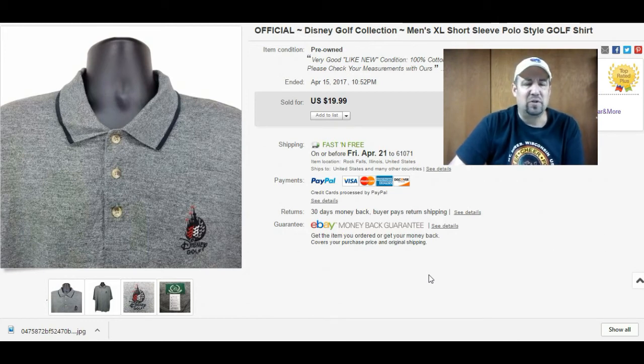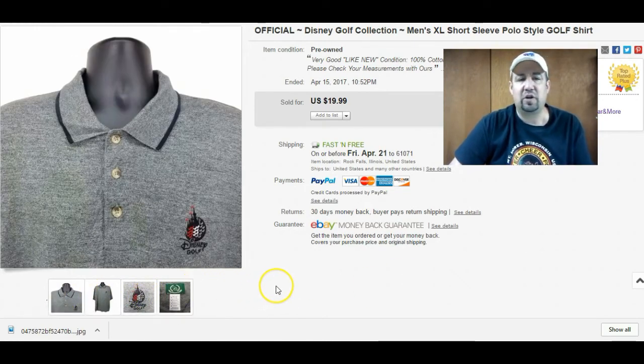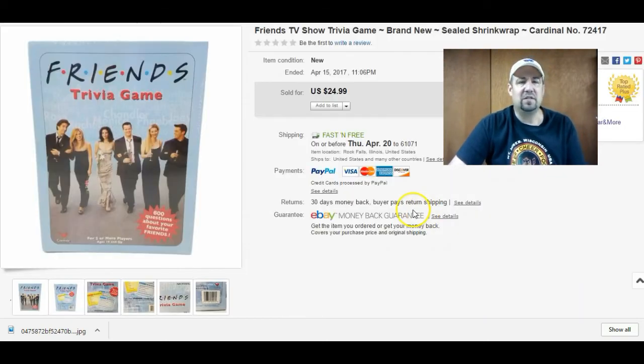So I was only into this shirt for just a couple dollars, so super happy with that return. Like I said, really nice shirt, and don't be afraid to pick up Disney stuff, especially anything in a button-up shirt or the polos and what have you. Disney stuff always sells.